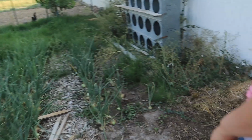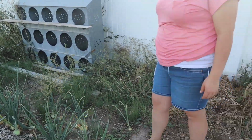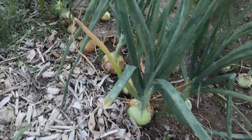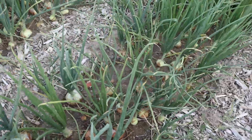Onion. You know, I'm actually quite surprised how well our onions are doing this year. Yeah, not looking too bad. Look at those. There are actually some big ones in there. I'll give you a frame of reference. About baseball size, I would say.